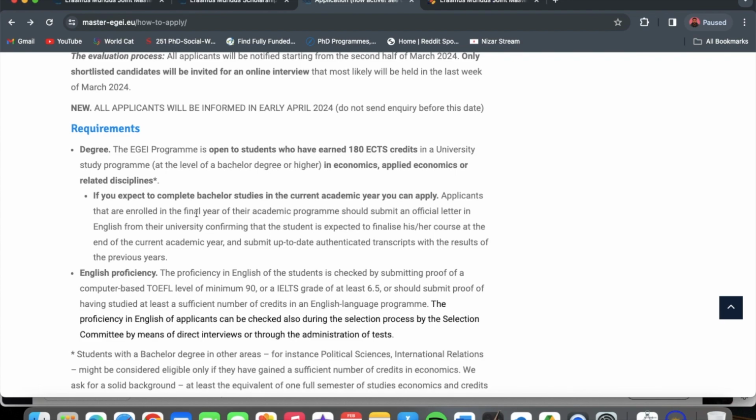The first thing that you need is your bachelor's degree, and it is open to students who have earned 180 ECTS credits. That is with your credit hours, but this is in the European system, in the university program. I can boldly tell you that once you come from Ghana or Nigeria and you have studied in the university for 4 years, you qualify for this credit hours requirement. Sometimes breaking it down is very stressful, but I believe you qualify if you have studied for 4 years. But your degree has to be in economics, applied economics, or related disciplines. So just bear that in mind: economics, applied economics, or any discipline that is related to economics or applied economics.